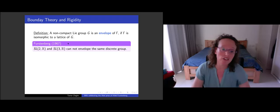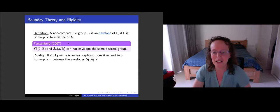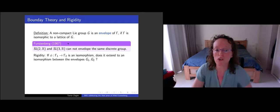And essentially the reason is because the boundaries of SL2R and SL3R are distinct. He used boundary theory to prove this, and you can think of it as one theorem at the beginning of theorems on rigidity properties of groups and lattices. So suppose you have an isomorphism between two lattices, two discrete groups, gamma one and gamma two. Does it extend to an isomorphism between the envelopes G1 and G2?